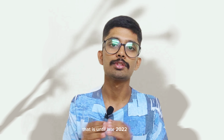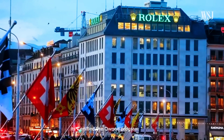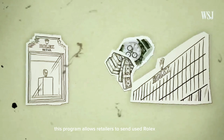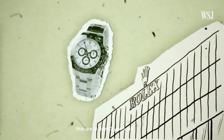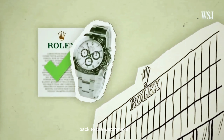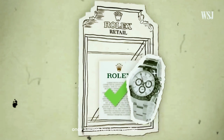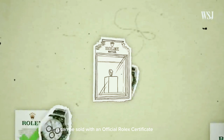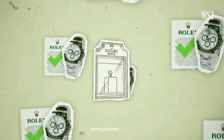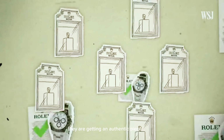That is until late 2022, when the company launched its certified pre-owned program. This program allows retailers to send used Rolexes that are at least 3 years old back to the watchmaker for verification and certification. Once a watch has been verified, it can be sold with an official Rolex certificate, giving buyers peace of mind that they are getting an authentic piece.